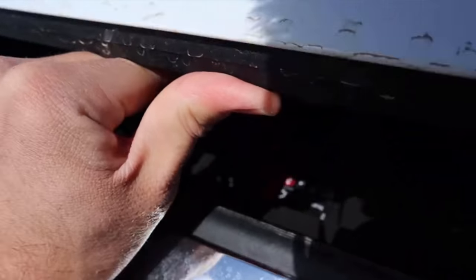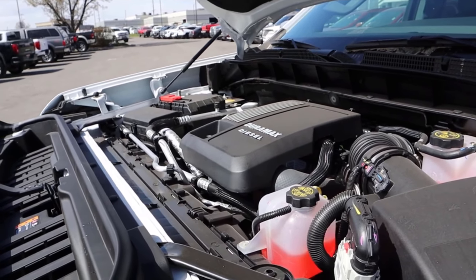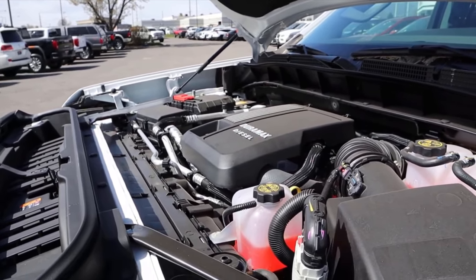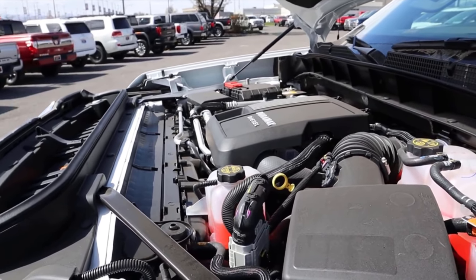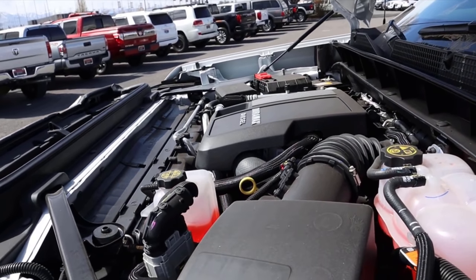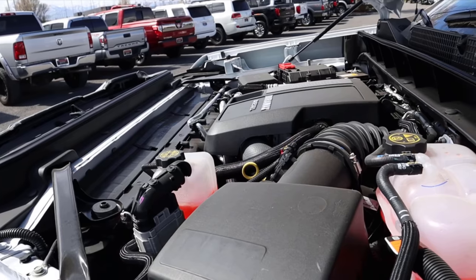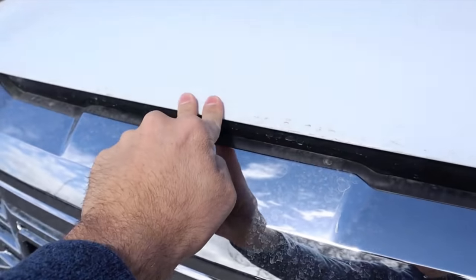Starting things off under the hood of the GMC Denali, we've got the 3-liter inline six Duramax diesel, goes through a 10-speed automatic transmission. It's good for 277 horsepower and 460 pound-feet of torque. Average fuel economy is going to be in the mid-20s, and that's actually for both of the powertrains with these trucks. They have pretty much identical fuel economy.